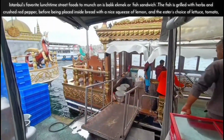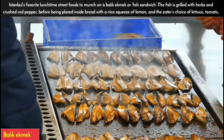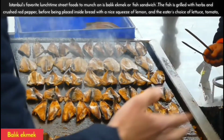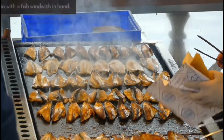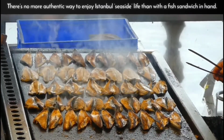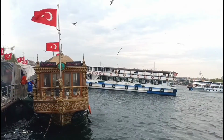Istanbul's favorite lunchtime street food to munch on is balik ekmek, or fish sandwich. The fish is grilled with herbs and crushed red pepper before being placed inside bread with a nice squeeze of lemon and the eater's choice of lettuce, tomato, onion and even peppers. There is no more authentic way to enjoy Istanbul's seaside life than with a fish sandwich in hand.